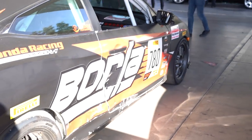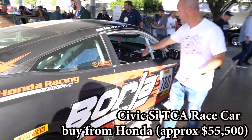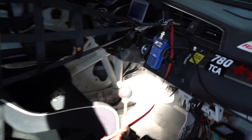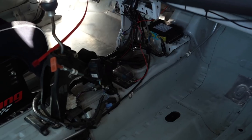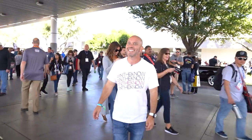And right next to it is a Honda Racing car. This is called the TCA car. So this is the car that you can buy from Honda in white body. Price is around $55,500. And it's a legit race car that you can buy from Honda, and then you can add some things to it, but you don't need to add anything. You can bring this car right to the track and run it instantly, which is insane.